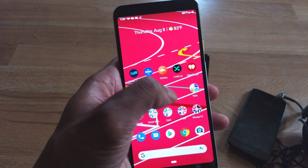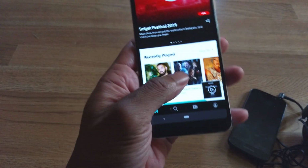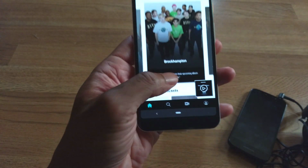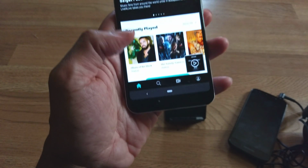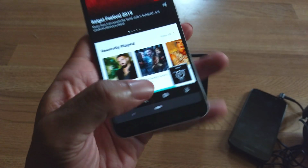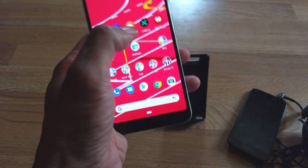Another app is now called LiveOne. LiveOne also has radio stations as well. Slacker Radio. This was formerly known as Slacker Radio, and you can watch live events right here. They do even have picture-in-picture mode. So yeah, check out Slacker Radio, aka LiveOne.